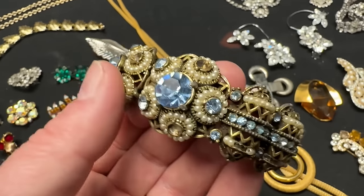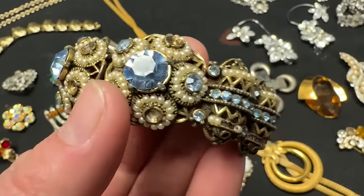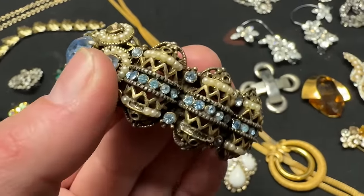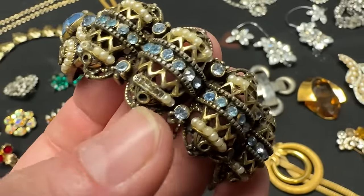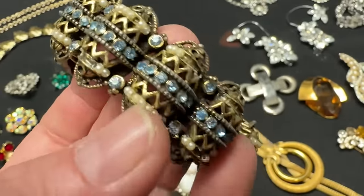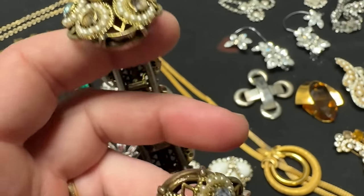Look at this. This is a beautiful piece. Unfortunately, it's missing several rhinestones. And I'm hoping that maybe a bunch of those stones that came in this lot can help me. But there's a lot to be done here, folks. A lot of pieces missing. This is almost so much you can't replace. It's too bad because what a cool piece.